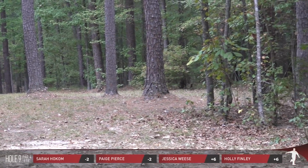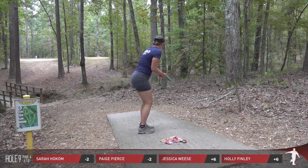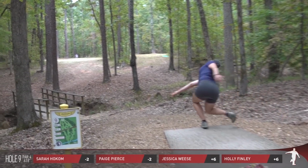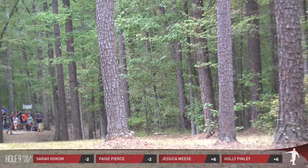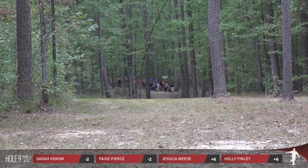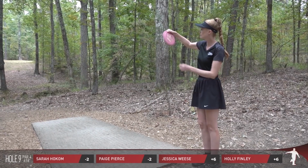Paige could be going for a big shot here to get through those gaps, probably the right side, but she chooses putter because she wants to play that left side, the shorter distance. I'm playing the right side. I think it's an easier shot to land off the tee, and then throwing another shot, and I'm not even getting anywhere close to a birdie access here.